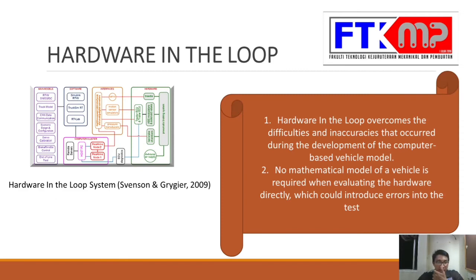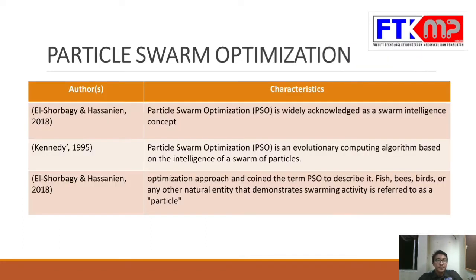The picture shown is a large sketch of hardware in the loop by Svensson and Grigier, 2009. Hardware in the loop overcomes the difficulties and inaccuracies that occurred during development of the computer-based vehicle model. So hardware in the loop and software in the loop are closely related. No mathematical model of a vehicle is required when evaluating the hardware directly, which could otherwise introduce errors into the test.